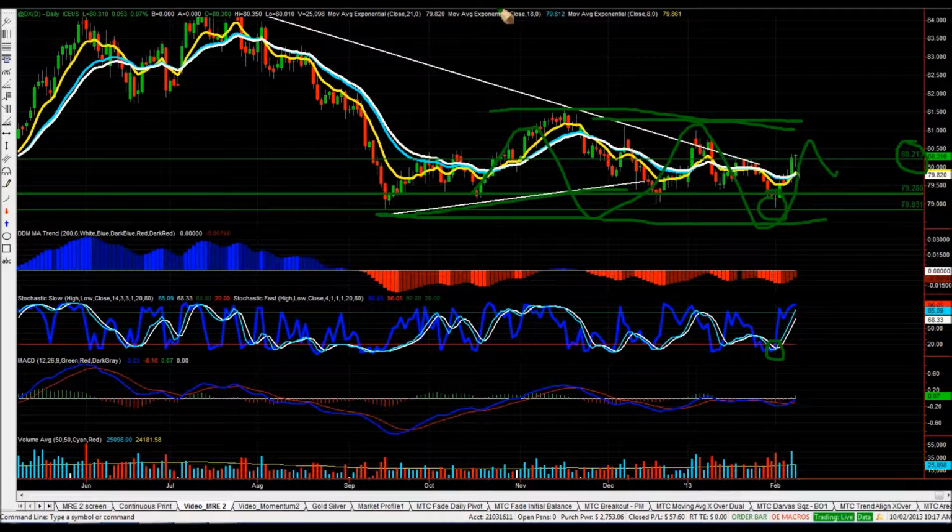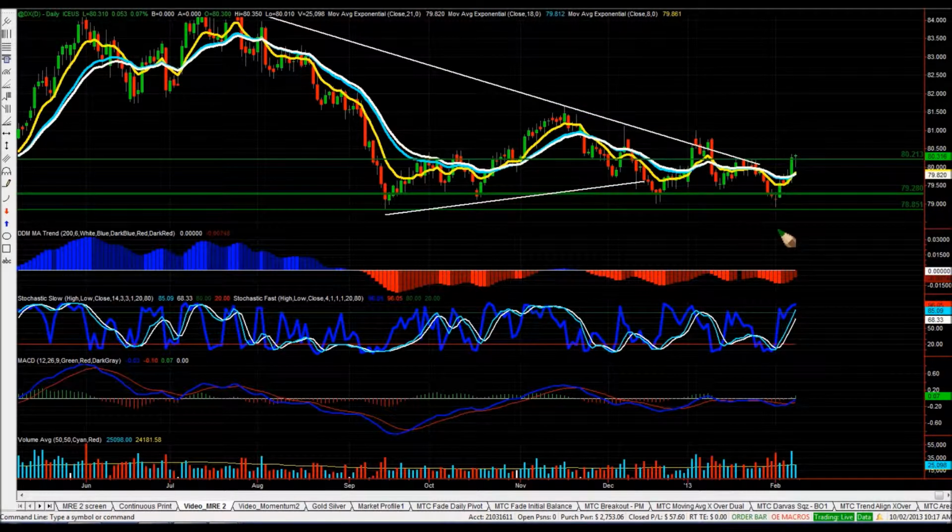So as long as we're holding support down here, somewhere in and around 78.85, 79, the dollar index is just going to kind of keep going sideways by the looks of it until it really breaks one way or the other out of this major consolidation area. But if the dollar index holds, then everything will sort of stay the same. If the dollar index makes a significant move lower or higher, that's obviously going to affect the major markets.